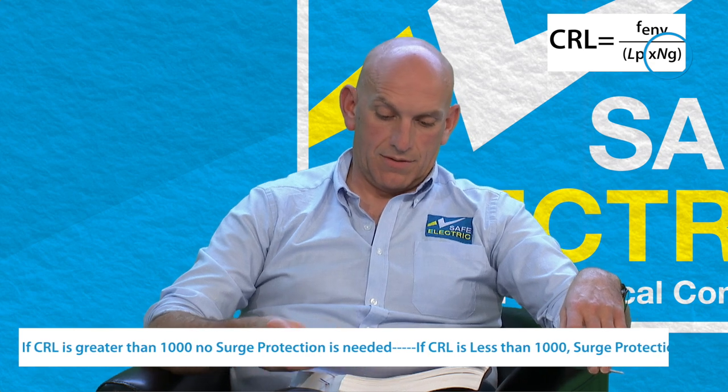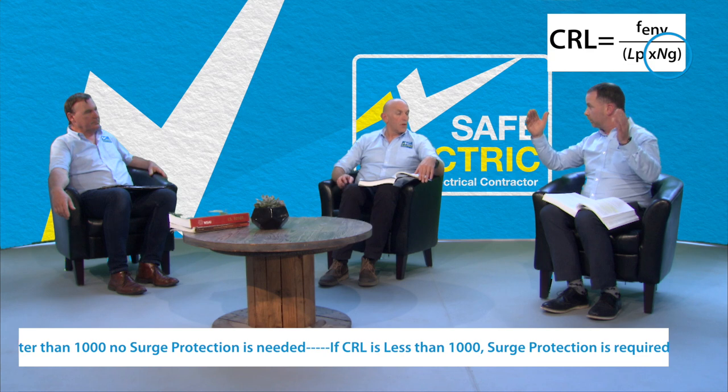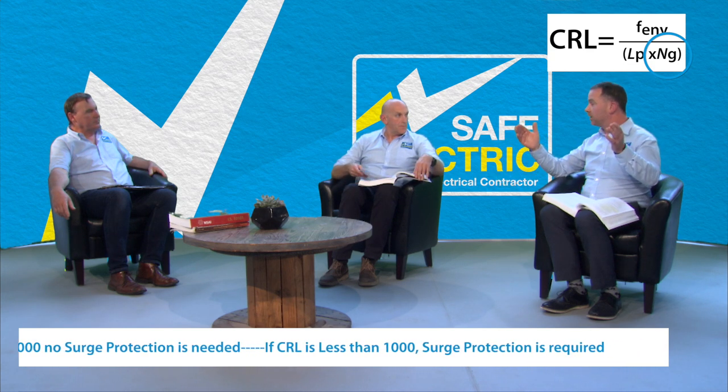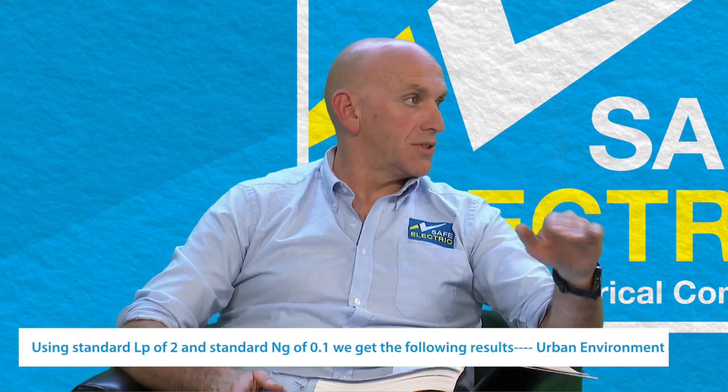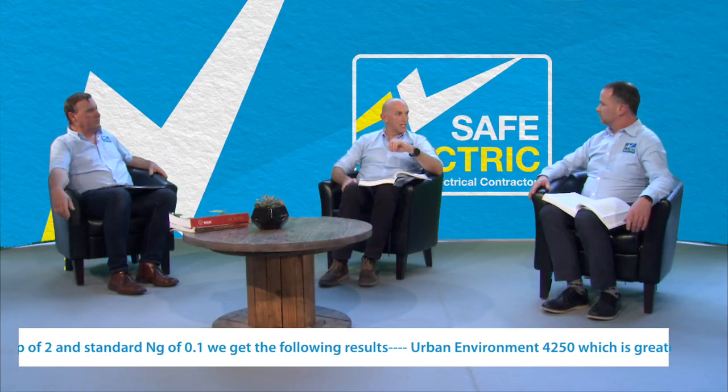Would I be right in saying, John, that as well as this distance, we need to know whether it's overground or underground, or it might even be part of both. It could be coming across two spans of a pole and then running underground. There is a difference there. Yeah, so we could be looking for two different distances. One underground to the pole, up the pole and then back towards the transformer. Yeah, so these are the distances we need to input.